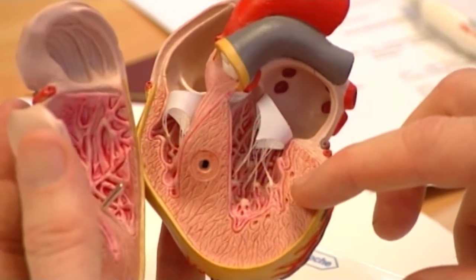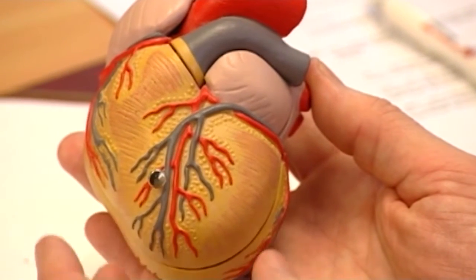We gave the growth factor by two routes. One was subcutaneously, and the other was by an injection into the lining of the heart, the sac around the heart. So the subcutaneous injection didn't improve heart muscle function, but the delivery into the heart sac did improve heart muscle function.